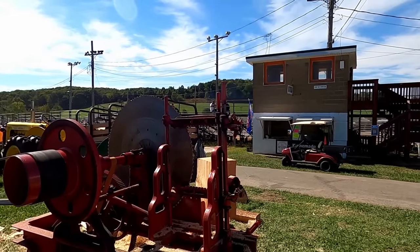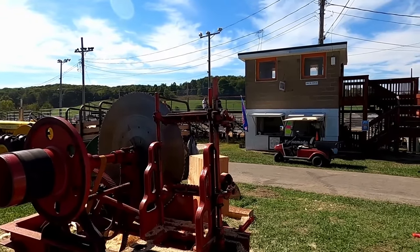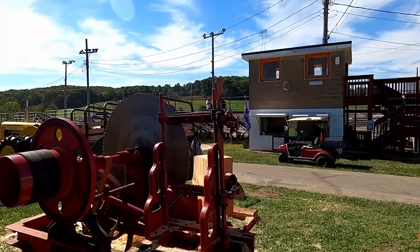So this is the one that you actually put the cant or the log into the machine. They call it a shingle bolt.